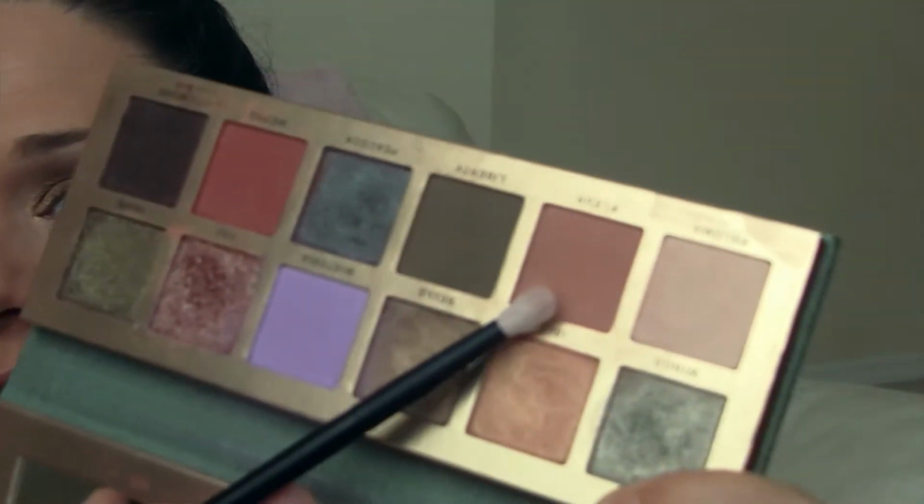Take a small fluffy brush. This is a rougher number 13. I'm gonna go underneath the lower lash line. This floor color right here.